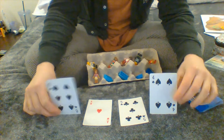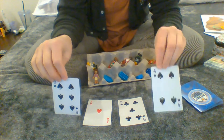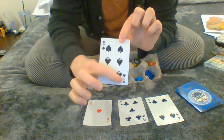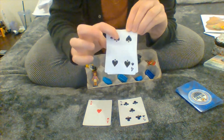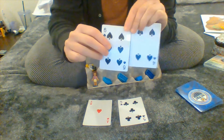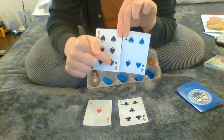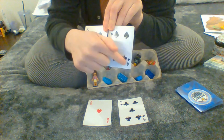They make 10. Here's another neat thing about cards. They actually tell us the number on them. Look at this one here. See on the 6, it has 1, 2, 3, 4, 5, 6. And then on this one, it's a 4 and it has 1, 2, 3, 4. So we could also count using this. Watch. 1, 2, 3, 4, 5, 6, 7, 8, 9, 10.